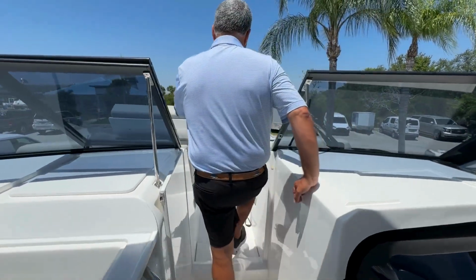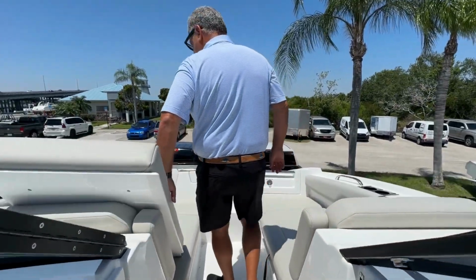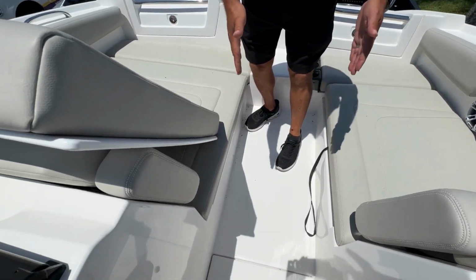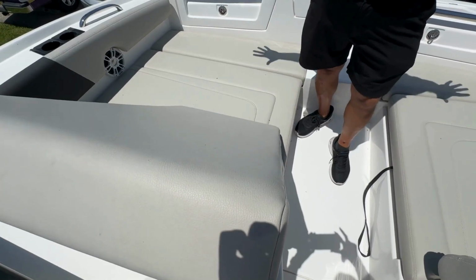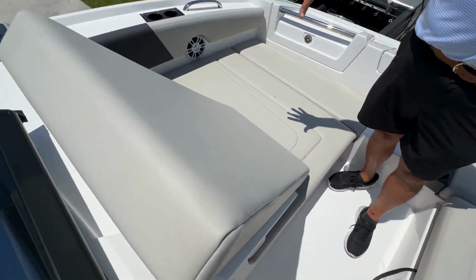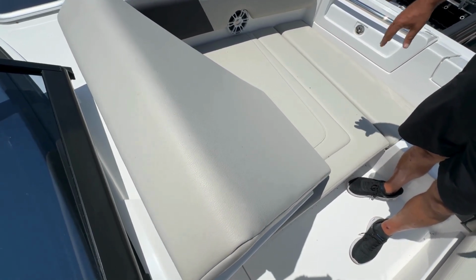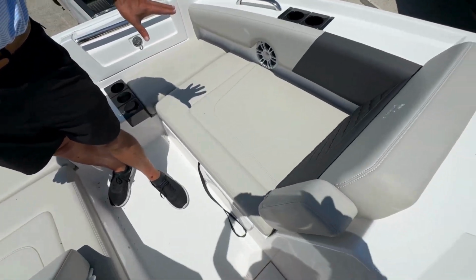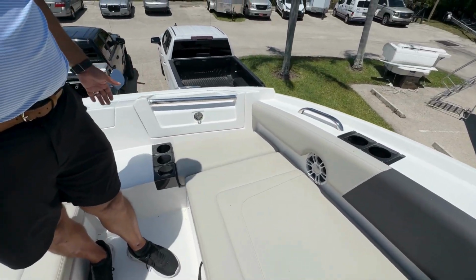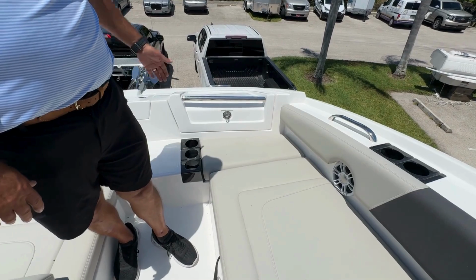Further forward, you have the filler cushion that we have right over here. It buttons right in the middle, makes a huge sun pad. You have 2 people lounger over on the port side and single person lounger on the starboard side with adjoining possible seating over here on the front.